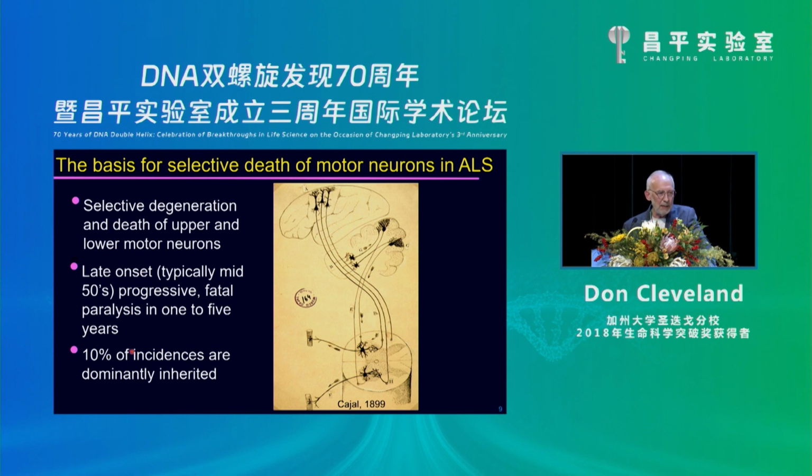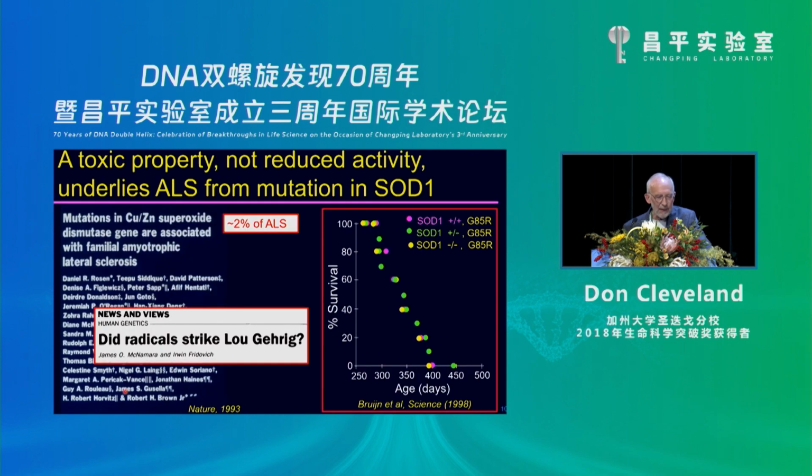The beginning of the molecular era of discovery in ALS was the discovery by the geneticists that about 10% of disease is clearly inherited, and inherited in a dominant manner. The founding paper was this one in 1993, led by Bob Brown, then at Mass General Hospital, and his consortium of clinical investigators worldwide, who discovered that mutations in superoxide dismutase, a cytoplasmic superoxide dismutase, were causative of about 10 to 20% of inherited ALS, or 2% of overall ALS. And the News and Views article in Nature accompanying that immediately suggested that these point mutations in the SOD1 gene were loss of function, encoded loss of function proteins.